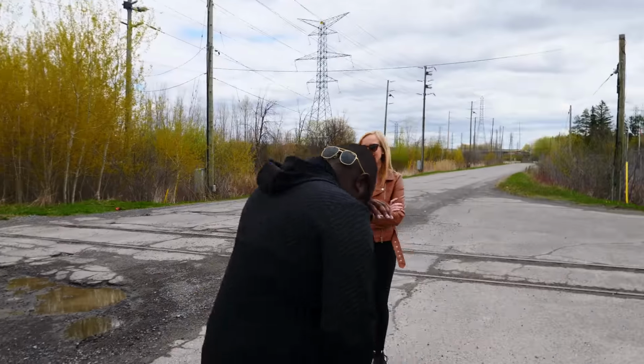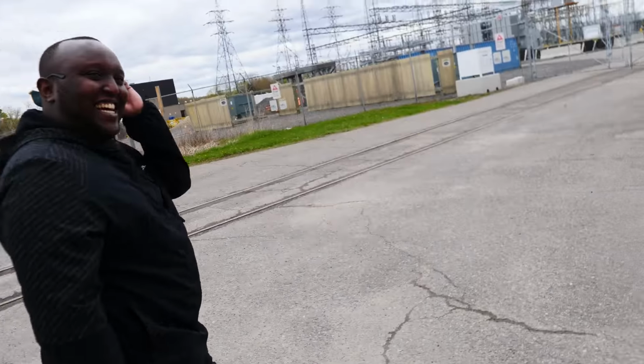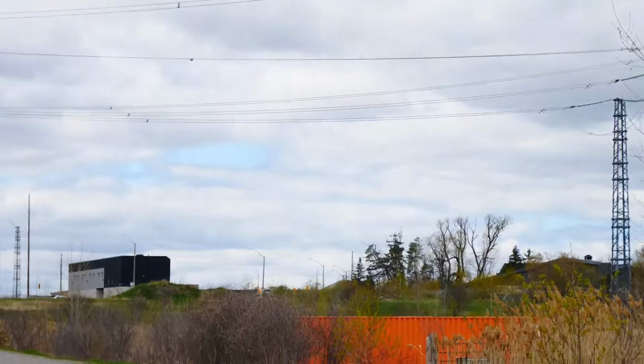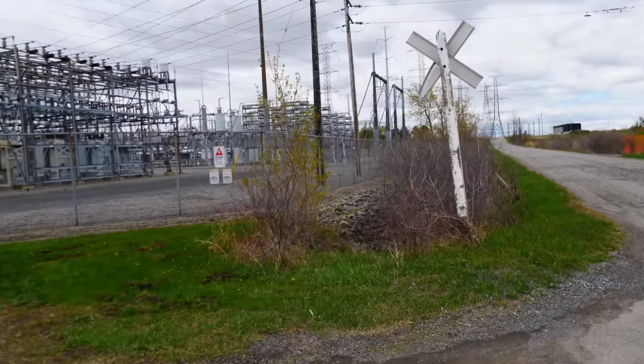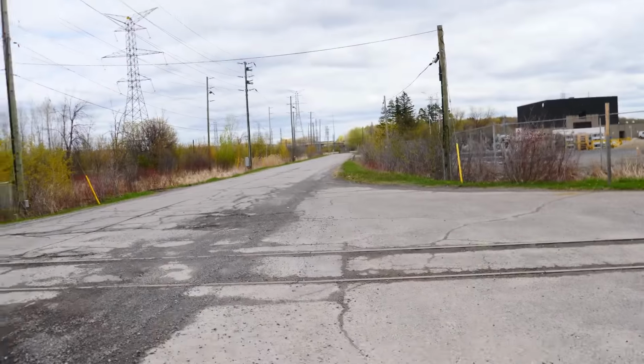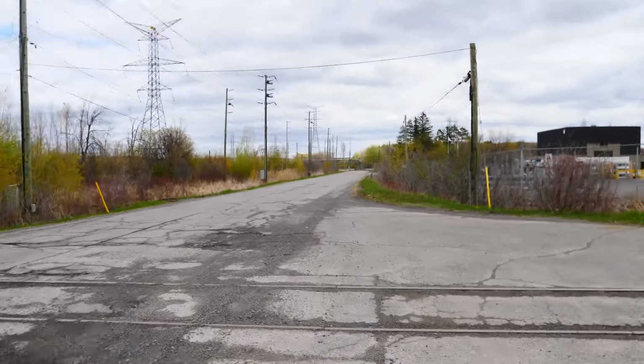Look at that. That says it all right there. I wonder if you can. That's loud in person. Holy shit. And then there was two. I think we have a little bit of an area there.